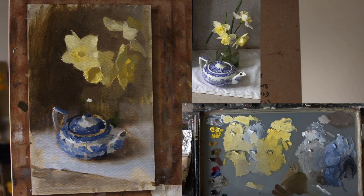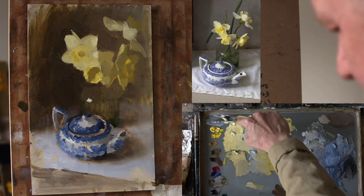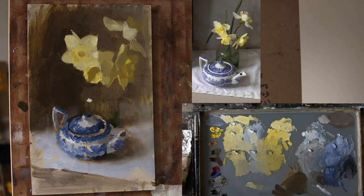So this is another point for me, really, my white has got dirty. It's another point for me to slow down and stand back and think about the value balance. I had to bring these values down to be closer to the background, I had to. Otherwise the form of the teapot wouldn't really have worked.